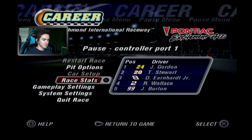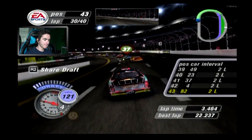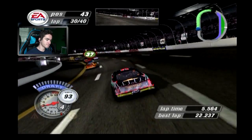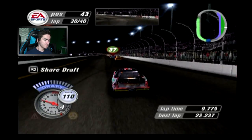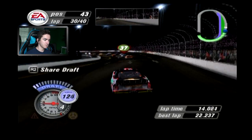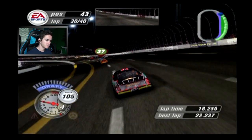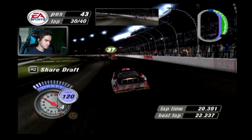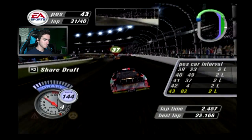Alright, I know the top five now. Alright, come on, brake. Don't spin. Alright, the car didn't spin that time. But I'm still gonna be bad. They're gonna pull away from me. Only 10 laps left.